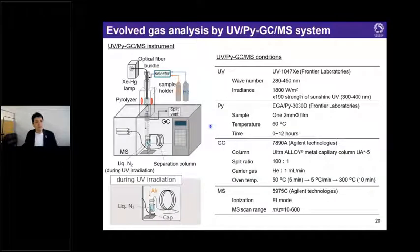And furthermore, the gases evolved during UV irradiation were identified using a micro UV irradiator combined with PY-GC/MS. It is called UV-PY-GC/MS, which was also invented by Frontier Laboratories. This system facilitates the UV irradiation of the samples inside the pyrolyzer at the desired temperatures and gas flow rates, and the subsequent analysis of the deteriorated samples by PY-GC/MS or EGA-MS.